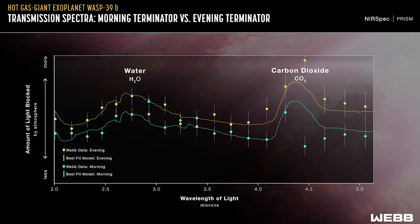And because JWST data is so precise, you can essentially fit these small portions of the transit and ignore the part of the transit where the planet is entirely in front of the star. And that allows you to independently measure the morning side from the evening side spectrum. And what we actually measured was that the evening side is indeed hotter than the morning side by about 177 Kelvin. And this hotter temperature leads to larger amplitude spectral features on the hotter evening side compared to the cooler morning side. So for example, we've detected things like water and carbon dioxide in this planet's atmosphere before.